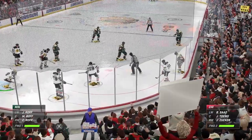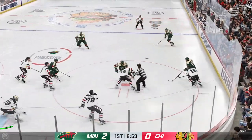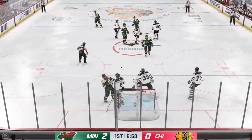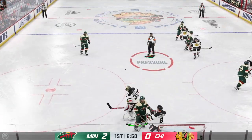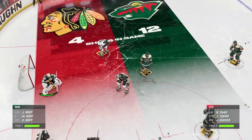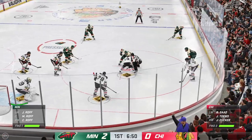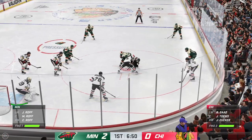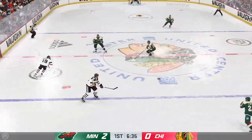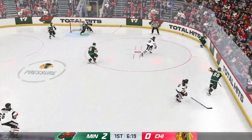Well past the midway mark of this period, Minnesota's been the better team here over the last few minutes, increasing their lead to 2. Oh, what a stick save! Goaltender covers up. We got a stoppage in play. Official signals for the players to get into position, and we're about ready to drop the puck. The Blackhawks get a hold of the puck in their own end. Moves it to Sloan. And tries to make a diagonal pass to Zucker. Loses possession after he takes a little hit.